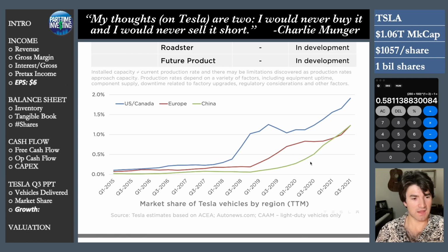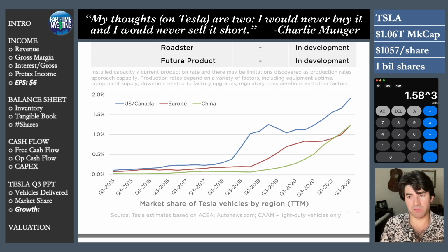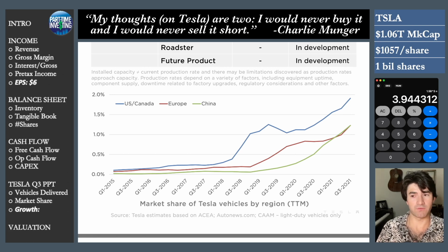In China, they have just a little over 1%, same as Europe. And then in the US, they don't even have 2% of the market share yet. So there's plenty of room to grow. So you've got to ask yourself, is it realistic to expect them to grow 58% for the next 3 years, let's say? To grow 58% in 3 years, 1.58, you raise that to the 3. So their number of vehicles would have to quadruple in 3 years.